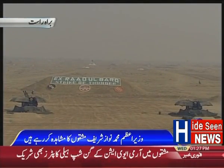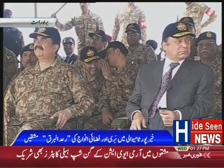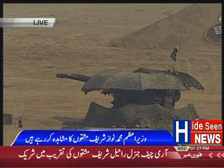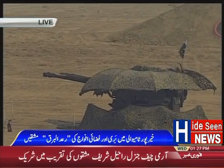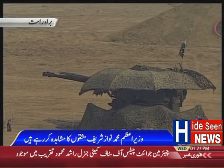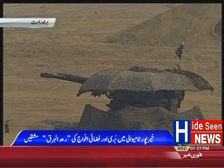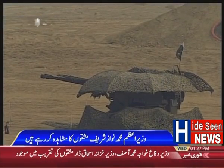Hence, hitting such a small size target, having almost negligible radar signature, is extremely difficult and requires expertise of the crew. The target now becoming visible to the left. Oerlikon guns following the target.